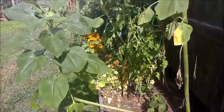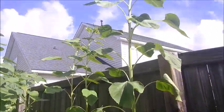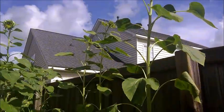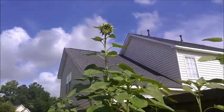So here we get to the bulk of my garden. These are where the majority of my plants are. Look how tall that thing is. Oh my gosh, it's so pretty. And then my other sunflower right there, which is getting ready to bloom.